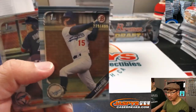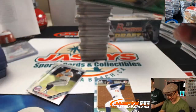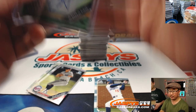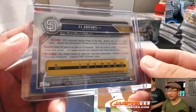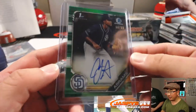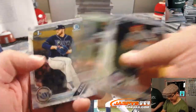Cody Hosey to $4.99. Oh, like that guy. Can't pass by this guy. 8 out of 99, green chrome, C.J. Abrams, San Diego Padres. Nice one. This is a really nice one. 6th overall pick. And a lot of people talking about how good he's going to be. The buzz is there.